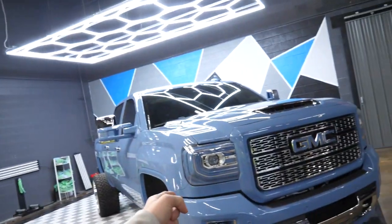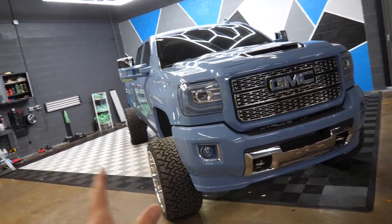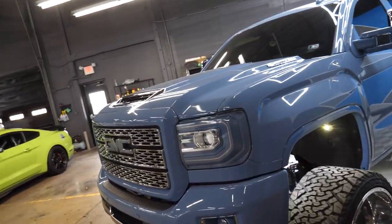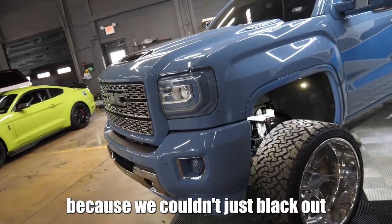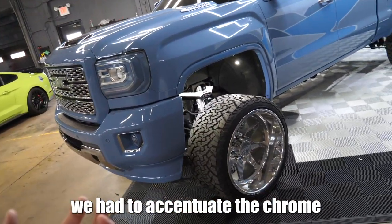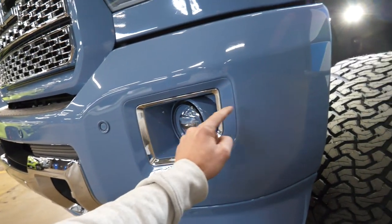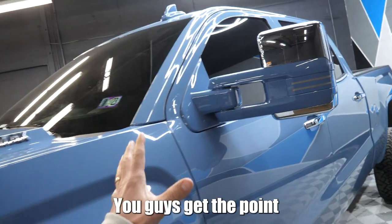First things first, I turned the headlights off so you guys can see these things without them, and then I'll show you guys how sick these headlights are when they function. But we're talking a full slate blue color change from front to back, but this color combination was a little bit different because we couldn't just black out some of the factory chrome, rather we had to accentuate the chrome. So this truck is a combination of paint and wrap. That's paint, that's wrap, that's paint, that's wrap. You guys get the point.